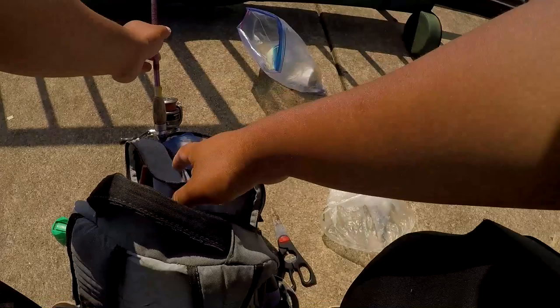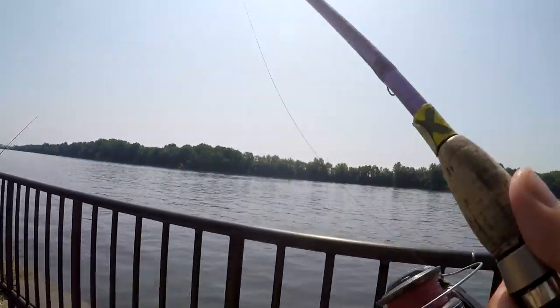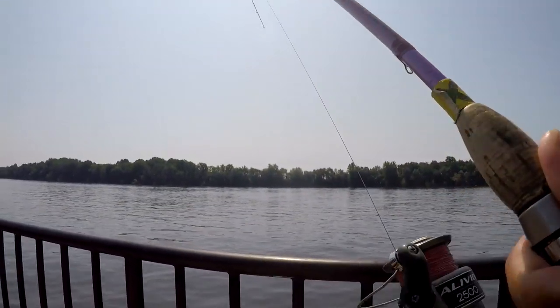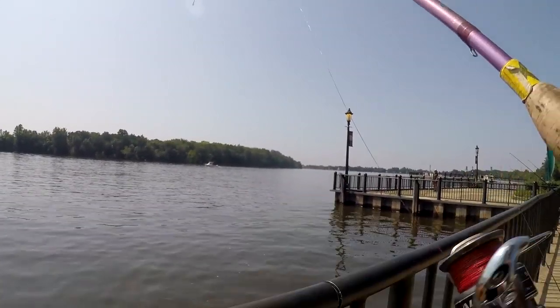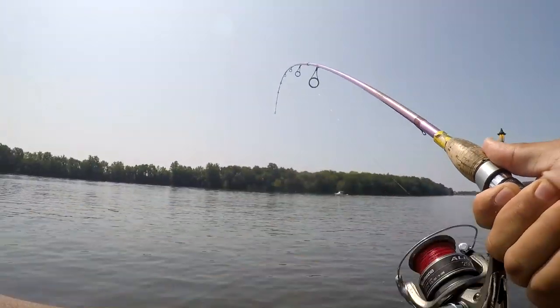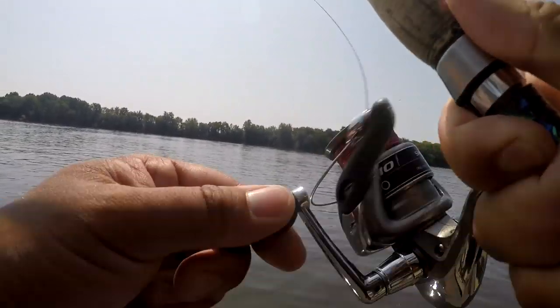Oh yeah! Got a hit. It's on. It's on, son. But I think it's a little catfish. I mean, it feels like a catfish. Quite disappointed today that the bigger rods are not getting hits. The bigger catfish do not want to come out and play. Yeah, I'm almost positive this is a catfish. It's fighting 100% like a catfish.